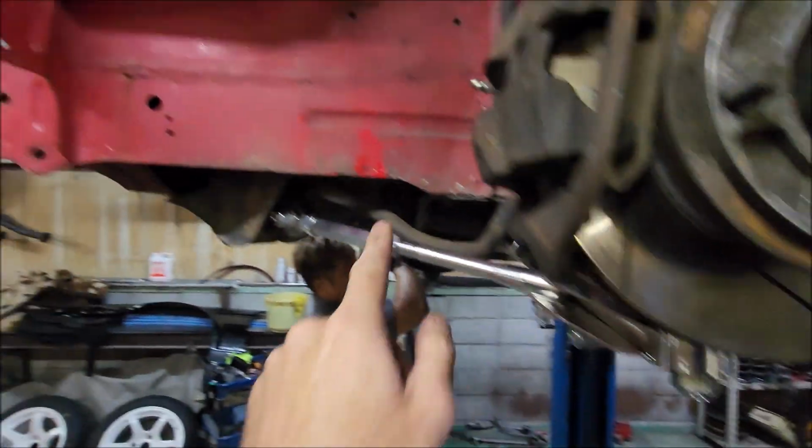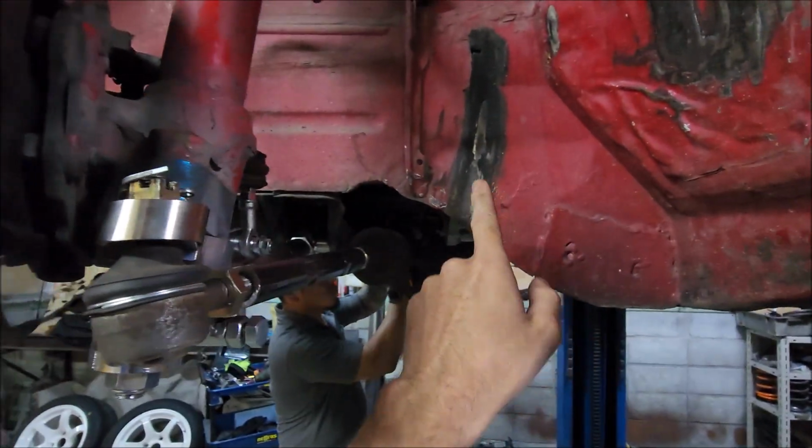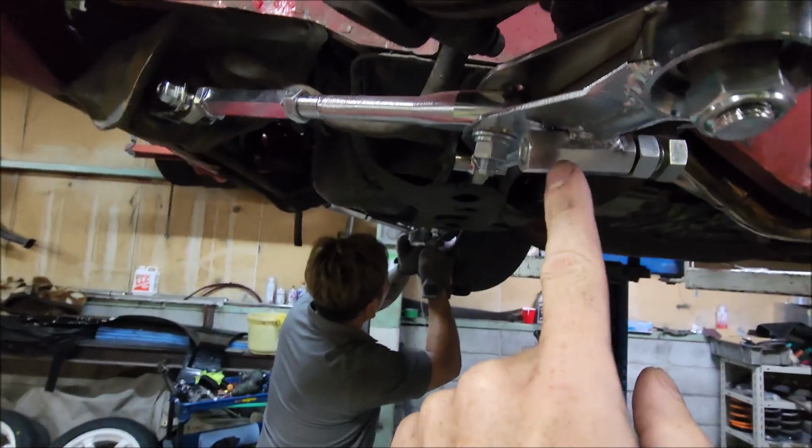So with the new knuckles and arms, the wheels are fouling on the body quite a lot. So Hum Machine's just welding in some stoppers.